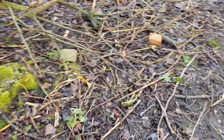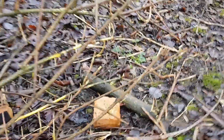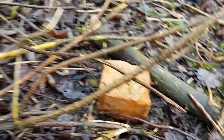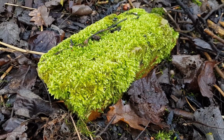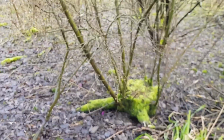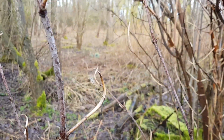Look at that, look how nature takes things back. There's a house brick, obviously been here quite recently. And then there's one that's been here a while. Look how that moss has colonised it. It does not take nature very long to sort things out. It does it all itself. I'm just adventuring in this little offshoot here. There's some daffodils in the distance I can spot.